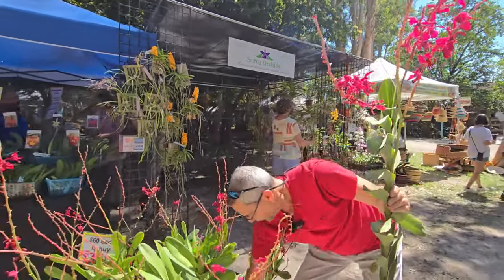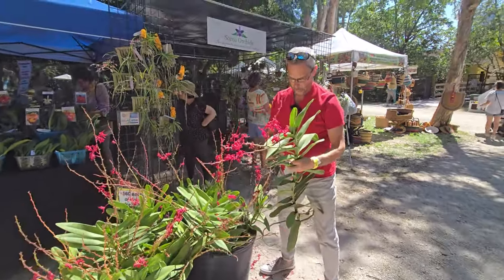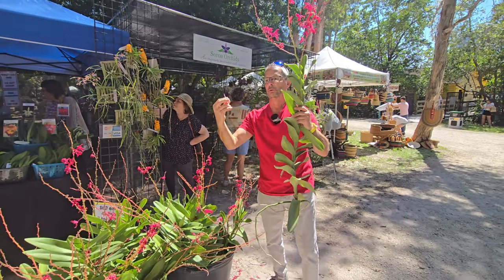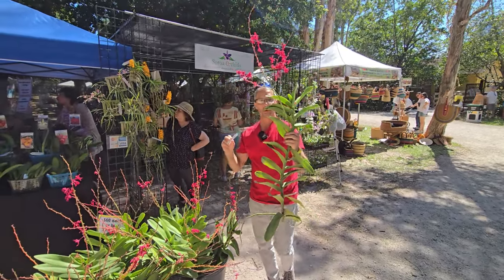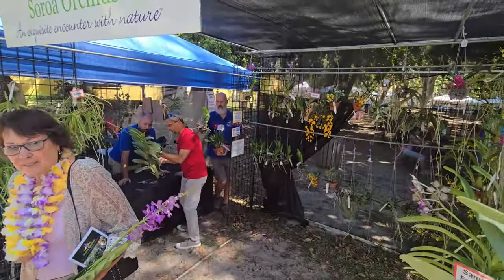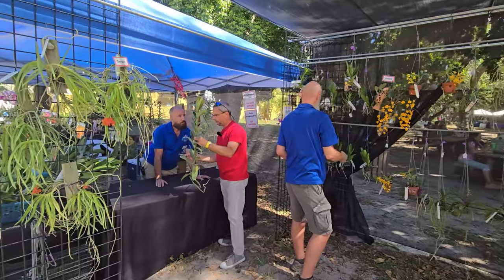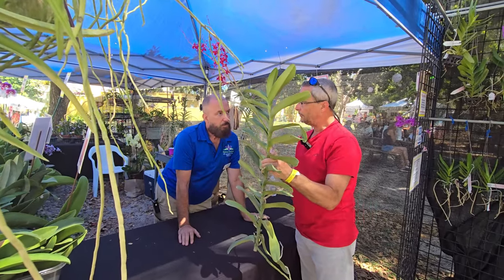And I have to ask him, but I think this is a species, I think. Don't quote me on it. I'm gonna ask, but this is behind other hybrid orchids or hybrid vandas. So let's check it out. See, I think I picked a good plant here. I see new roots. Yes, excellent. And you have plenty of roots. Yep. And is this the right tag? Renanthera Bangkok Beauty. Okay. Yes. Is it a species? No, this is a hybrid. Okay. But this is in the background of many other hybrids, correct?